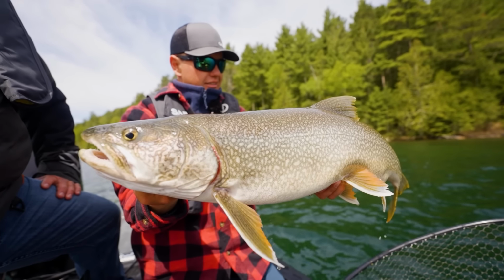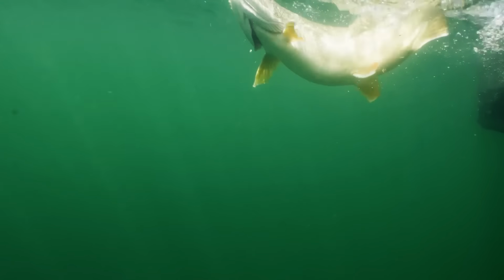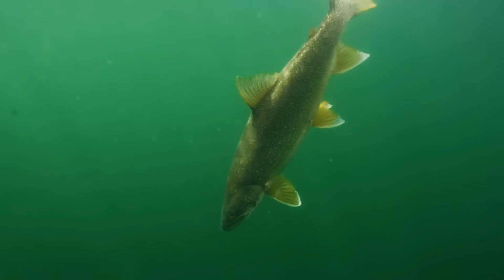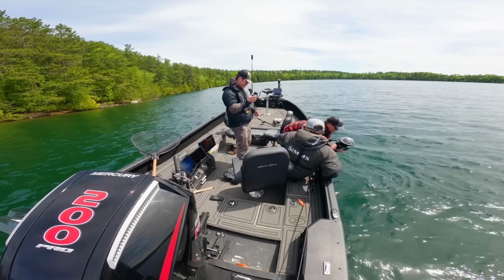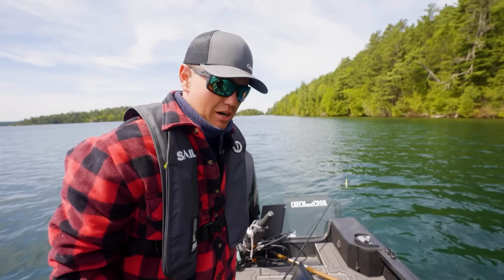I was gonna let you reel him in. Well, you didn't know you had to fish for the first little bit. If she wants to go, that's fine. Yeah. Good job. Yes. Sweet. One pike, one trout. The Jonny and Jay combo.